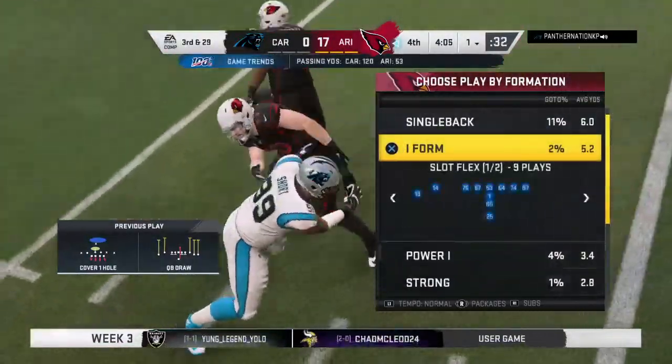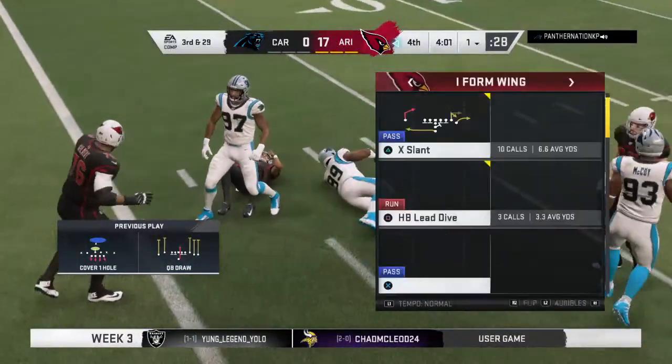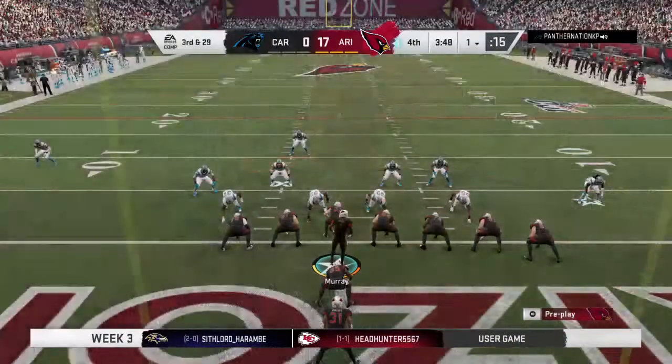Well, that's the big drawback to this play. Even if somehow the quarterback pitches it, he's not immune to the big hit. In this case, he kept it and absorbed it anyway.